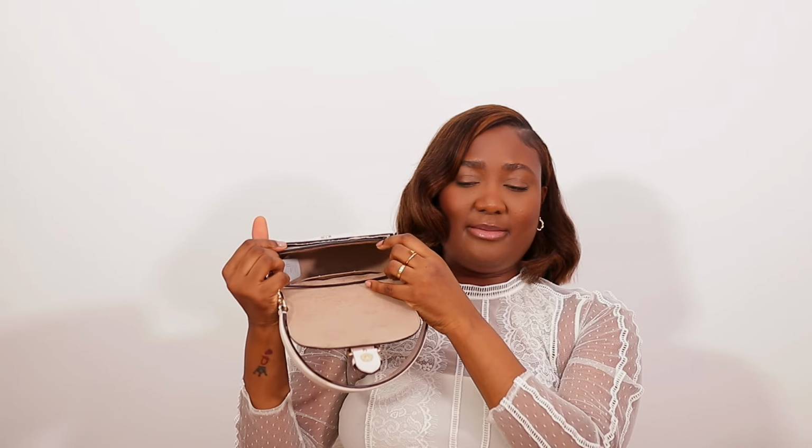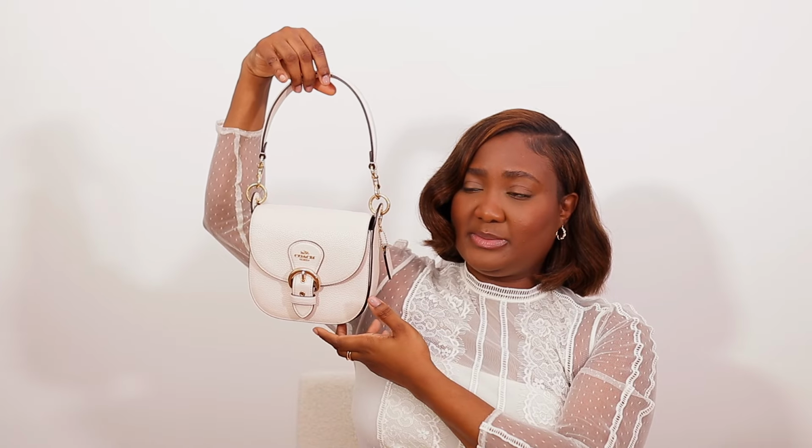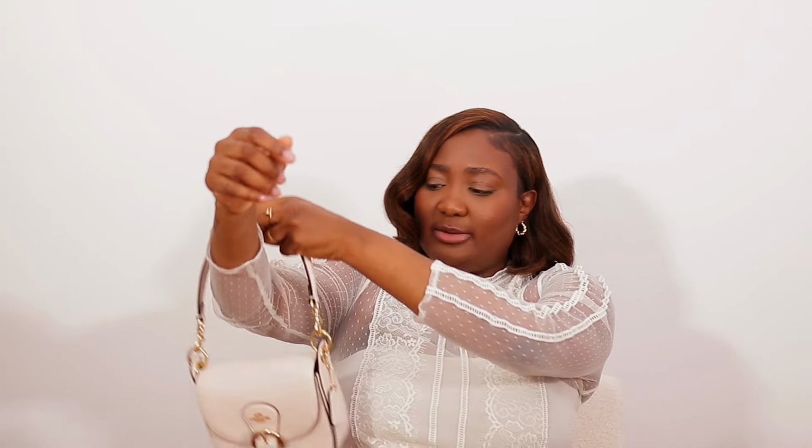It's not that big, but I love this tan suede situation on the inside here, and I love the gold. You guys know I love gold hardware, so yeah. It's a cute bag. You can do it crossbody. It has a strap that goes with it that you can make it crossbody, and you can also just wear it top handle like this, or you can put it like this if that's your vibe, but that's never my vibe. So I wear it top handle or crossbody, but I haven't worn this in a while.